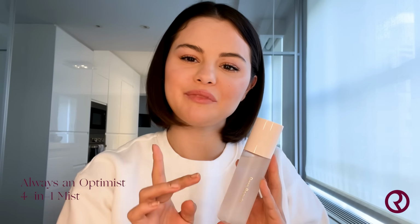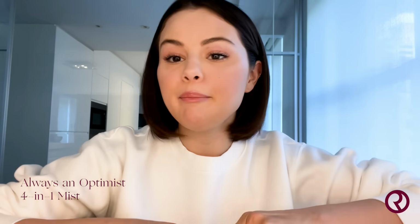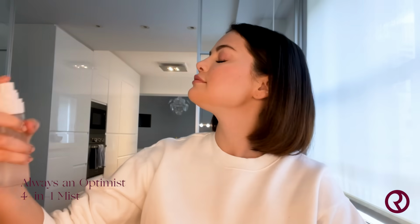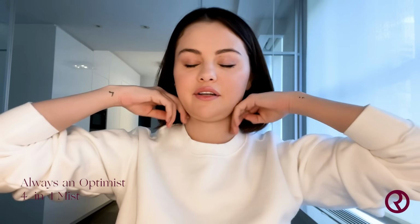To finish off the look, I'm going to set my makeup using my Always an Optimus 4-in-1 Mist. It smells so good. It's like a spa in a bottle. You're gonna kind of apply it a little bit like 8 inches away from your face. I don't know the exact measurement, but I'm just gonna say from here. This is awesome because you could just apply it all day and it won't really mess up your makeup or anything. It's like just a refresh.